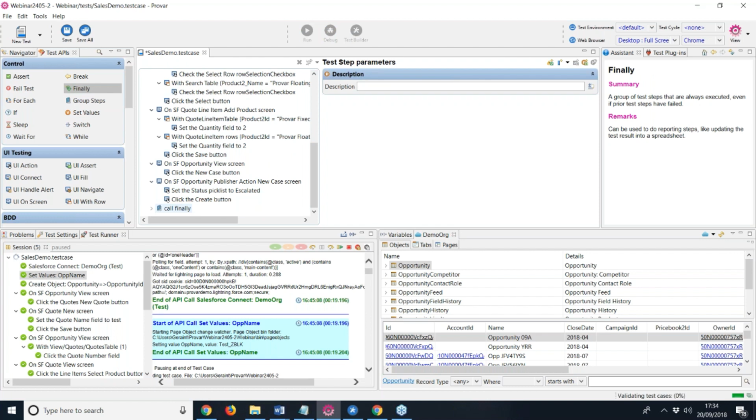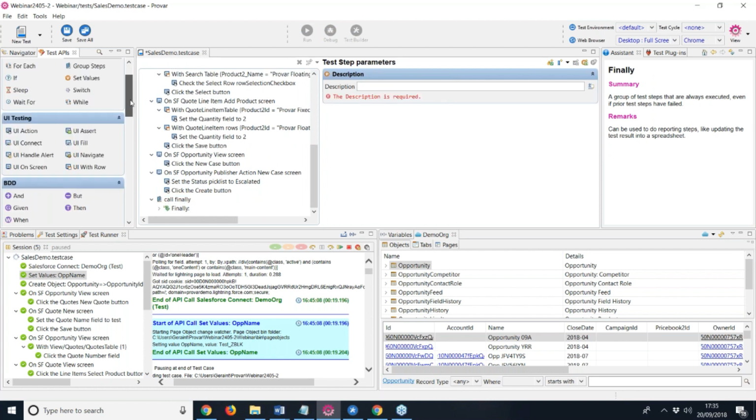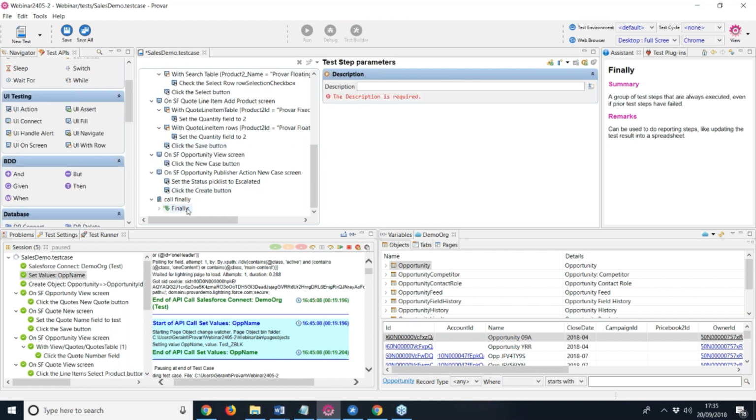You could also use BDD steps, which you'll find on our test APIs as well. Finally, I would typically give it a comment like "delete my opportunity," because one of the things you may want to do is a custom clear up of your data, which you might add to a finally.